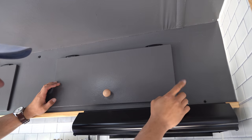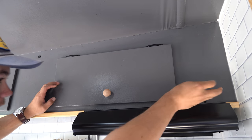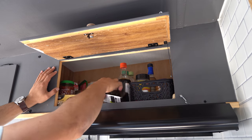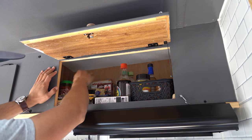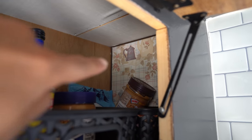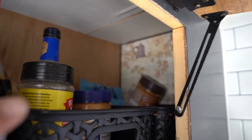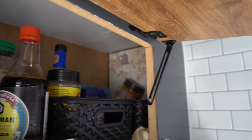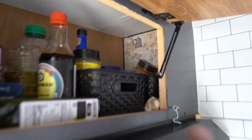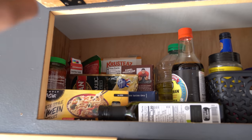Over here in this cabinet, again, another one of those eyelet hook latches. Not much going on. We've got dry pantry goods, so sauces, pasta, potatoes, that kind of stuff. This is kind of funny. I left the inside of the cabinets all with the original wallpaper, the original wood. So when you open this up, you can see a little window into the past of what this camper used to be. That wallpaper right there was pretty much what was everywhere on the walls. I thought it would be funny to leave that, and I was kind of too lazy to fix it.